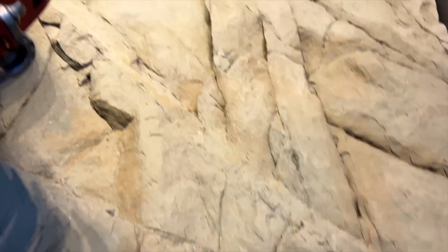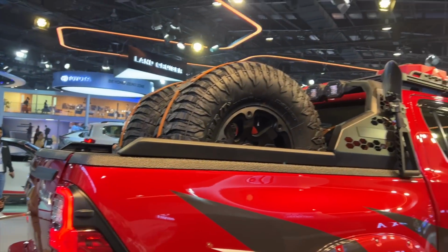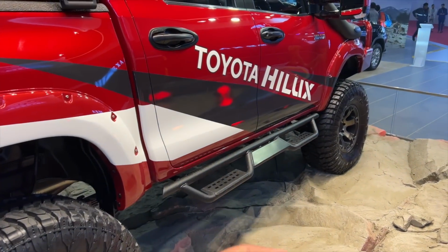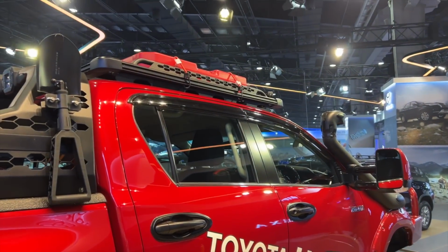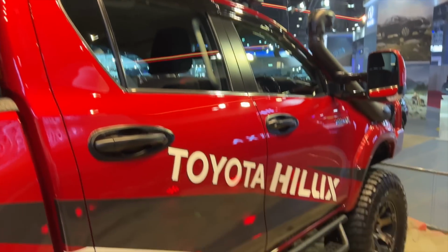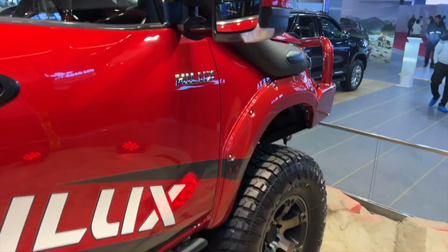So we are going to head to the other side. If it can take the weight of the Hilux, it can definitely take my weight as well. Oh, there's a shovel right there, which is an interesting thing. How do you climb in? You need a ladder to climb in because that is the crazy height of the vehicle. And there's some stuff lying on the roof because there's storage space there as well. I'm just a little scared of this fake stuff, but then come on, I need to trust my instincts.